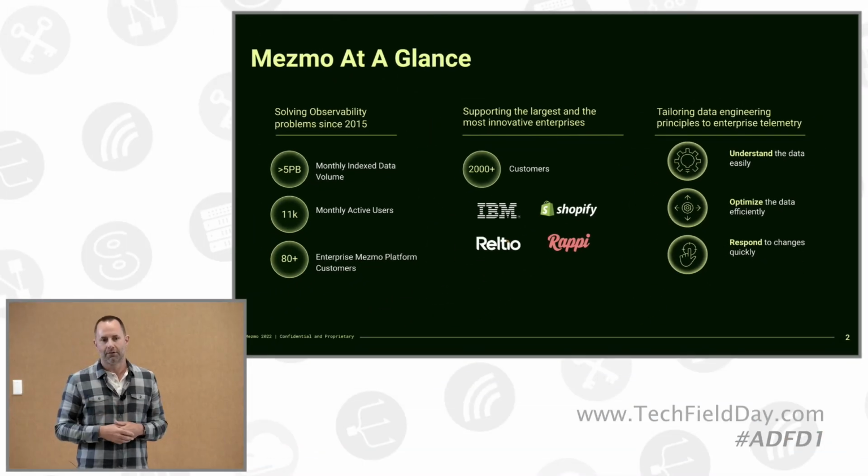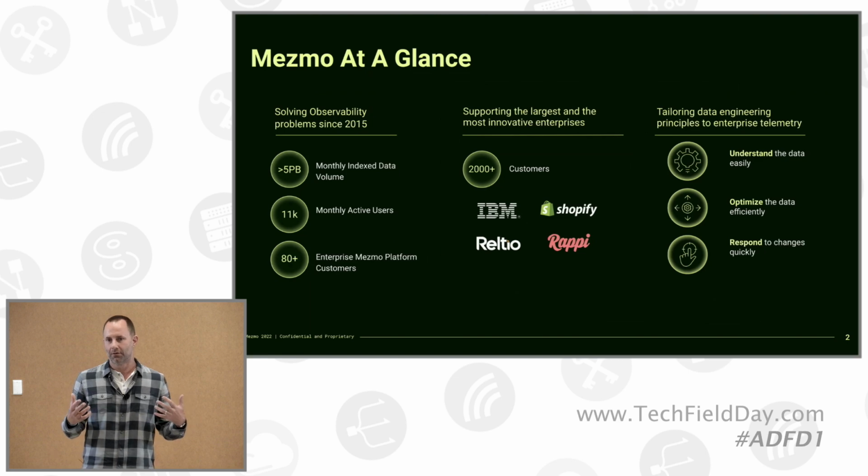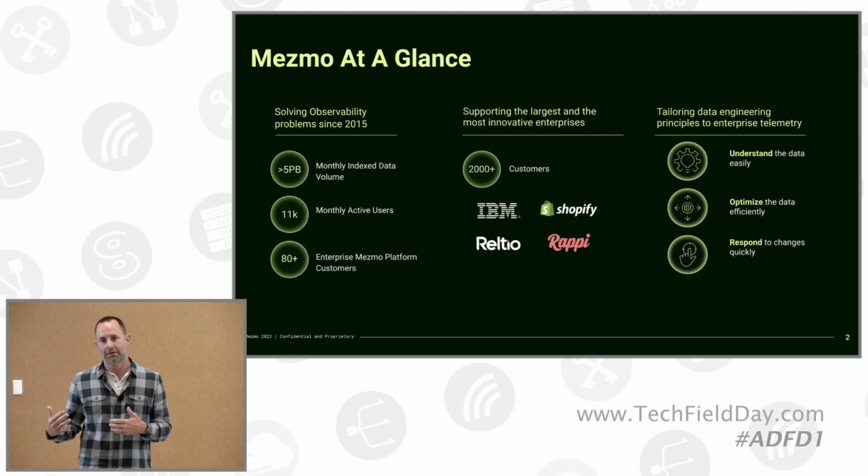The point of all this is we've been doing a lot with telemetry data for a long time. And with that, we've been working with some of the largest organizations in the world. We're actually the back-end logging provider for the IBM cloud. So we're deployed in like 13 global data centers with them, handling all their internal and external customers, and then a number of innovators as well.